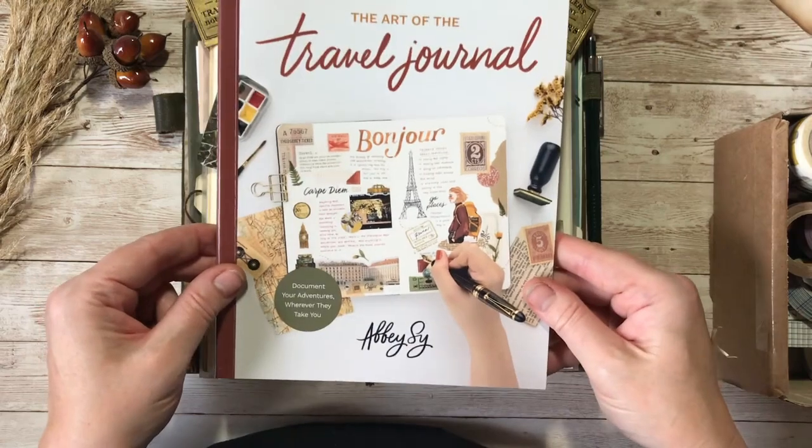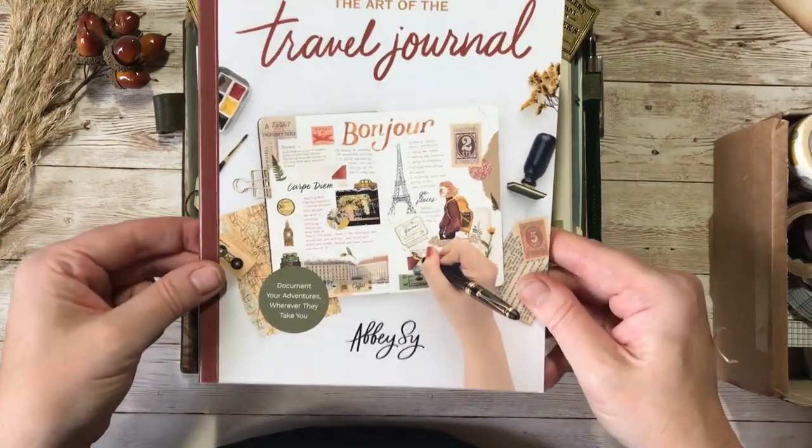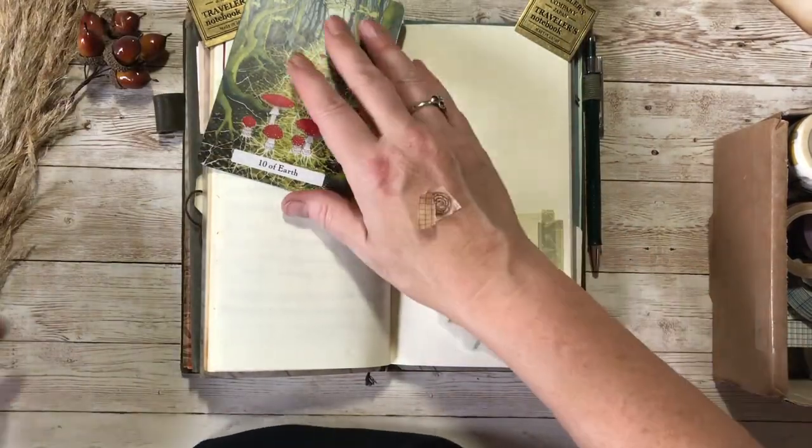So, yeah, I forget what I was saying, but I think it was just that I was going to show you this book in case you wanted to purchase it too, because I think it's a really cool book. But I'll show you that next time. So it's a little teaser, isn't it?